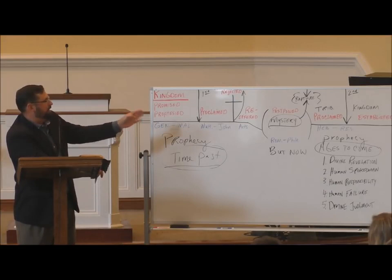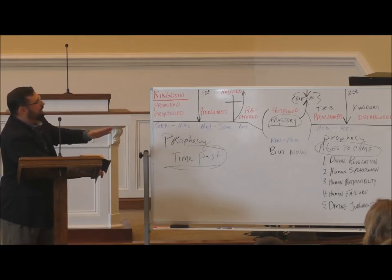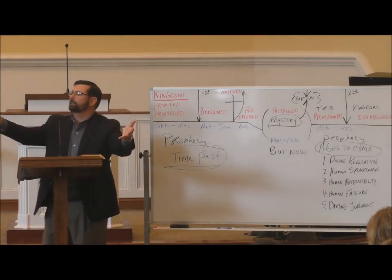But he came unto his own, and his own received him not. He was rejected and crucified. But on the cross he prayed, Father, forgive them, they know not what they do. And so he rises from the dead, ascends back to heaven, and you come to the book of Acts, and we have a reoffer of that kingdom to Israel. Peter, filled with the Holy Ghost, said, if you repent, he'll come back. You see, it's not over for Israel at the cross.